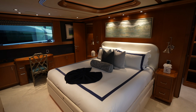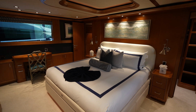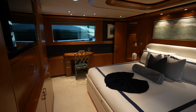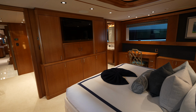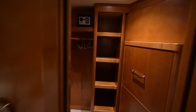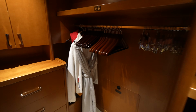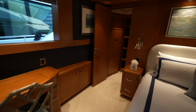We have this beautiful bed, and all the wood that you see throughout this yacht is a lightly stained mahogany. You'll see a dressing table on the far side of the room. Your TV is mounted. And then we have walk-in closets on either side, just in front of the bed. And you'll see that same beautiful woodwork all throughout. Let's come around to the other side.